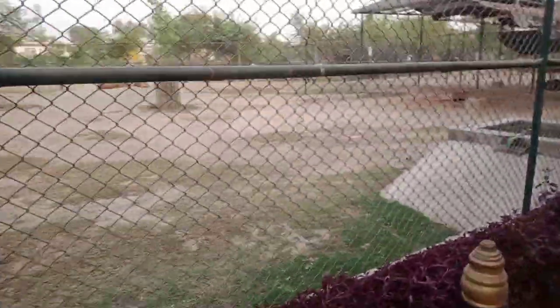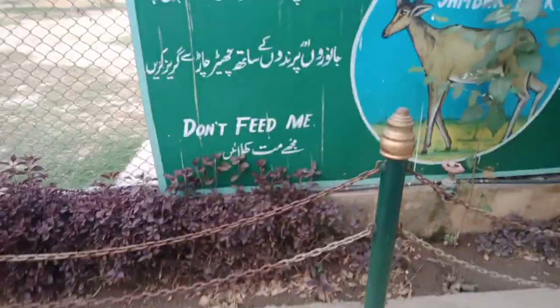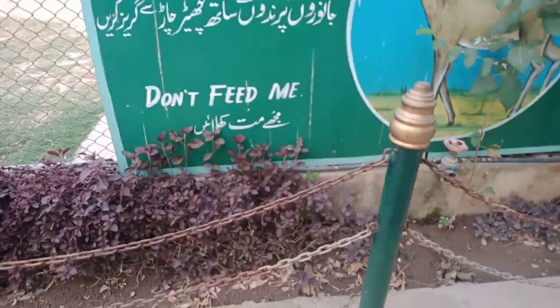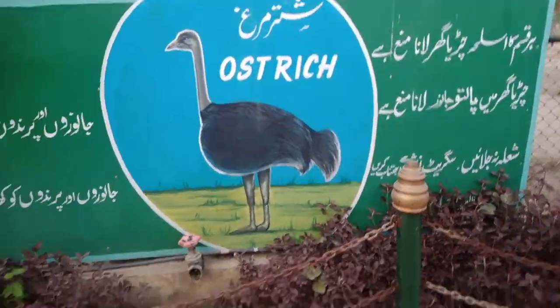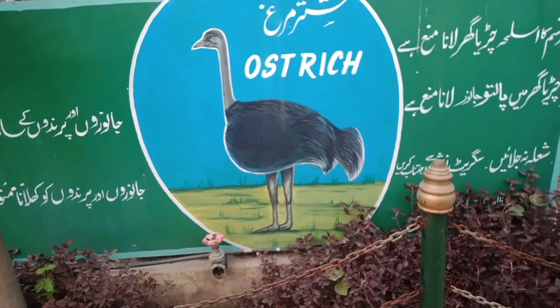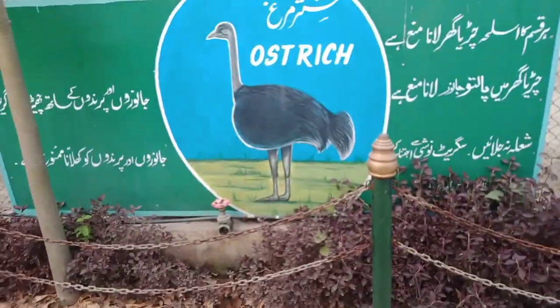Now entering the ostrich and state house area. It is prohibited to give some meal or some fruit or some vegetable to the animals, and don't feed me. You can see it, it is a sambar deer. So this is the ostrich. The ostrich is the largest bird on the earth at the present time, and it has lost its capability of flying.